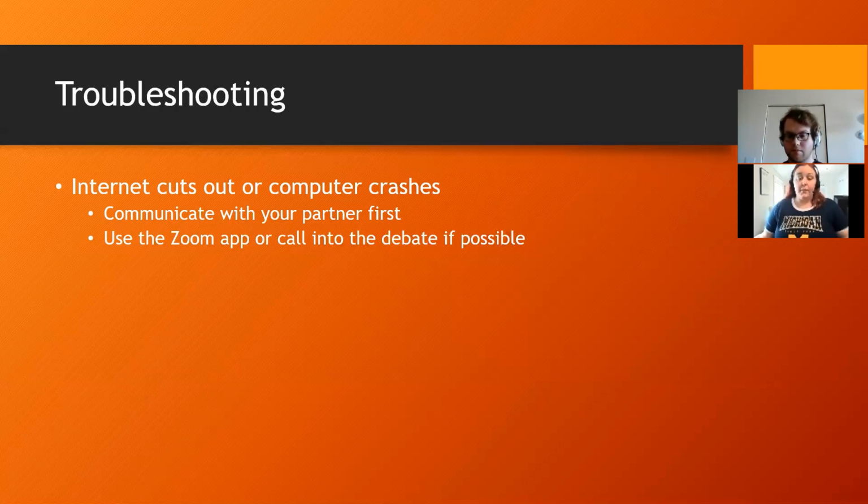And if your partner is the person who loses internet or their computer freezes or crashes, like I said before, use a non-internet based communication, a text message or call, to check in with them and make sure that they are able to reconnect or figure out how to troubleshoot. Whether they need to go reset their router so they can reconnect to the internet, or if they have no ability to get back on the internet, to figure out if they're going to call into the meeting, or if their computer has just frozen or crashed, find out if they're just going to restart their computer and if they're able to restart in a way that allows you to continue the debate, and then you can keep everyone else in the debate apprised of what is happening.